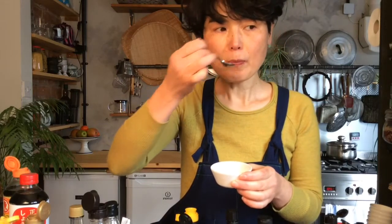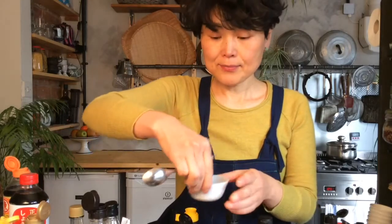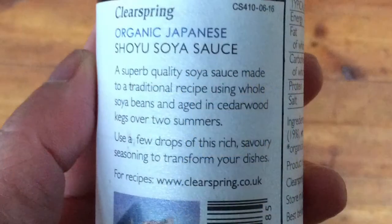Even this one says matured in cedar casks over two summers. This is a very traditional way of producing shoyu. Not many shoyu are made in this way anymore, but it's really great to see something like this.